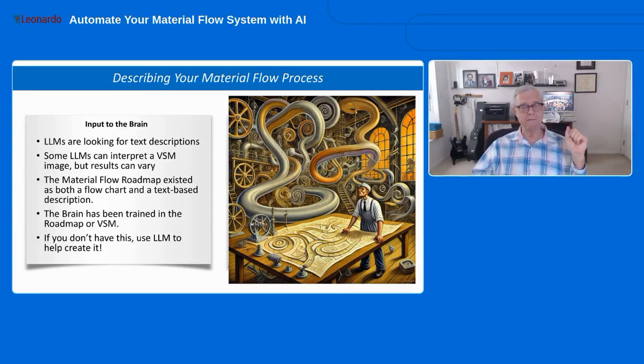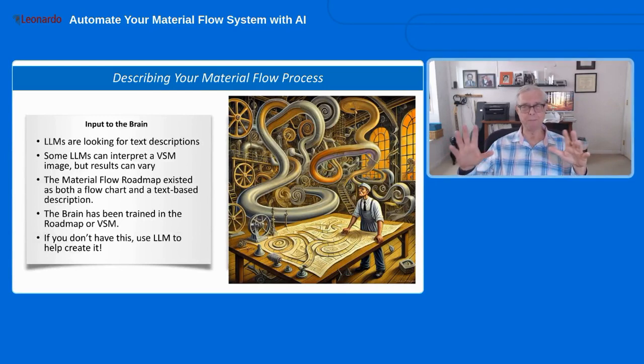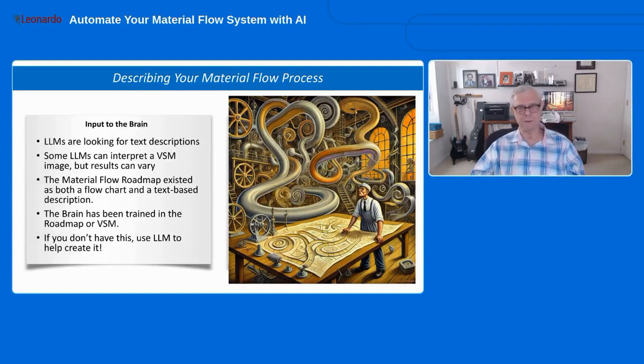So we have a material flow roadmap. We've been using it for years, actually. Roadmap or checklist. We have it in a flowchart format, not exactly a value stream format, but pretty close. But we also have a text-based description of that roadmap. What are the steps to implement a material flow system in text? So we had a good starting point. If you don't have that, then that's something you would have to come up with, right, to document. Now, what we've done is we've shared that roadmap with our brain as it is now. That brain actually has a lot of our information already, the Leonardo brain, and I'll share with you what we're getting out of it.